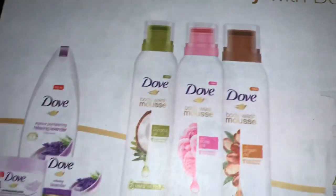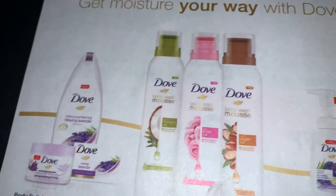So, I like everything with cocoa butter oil in it. So, I will be trying, seeing what those are about. I hope somebody got it on sale.